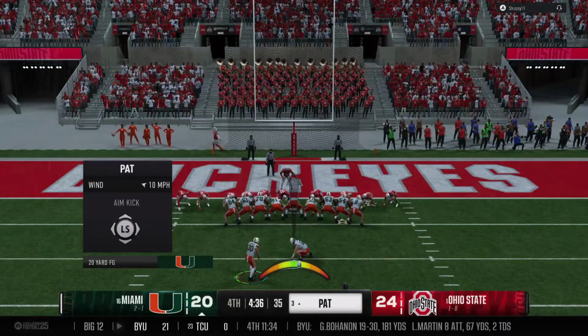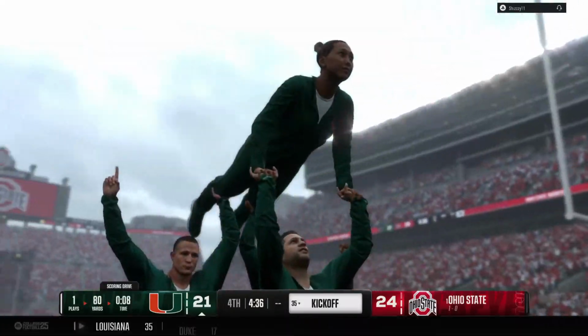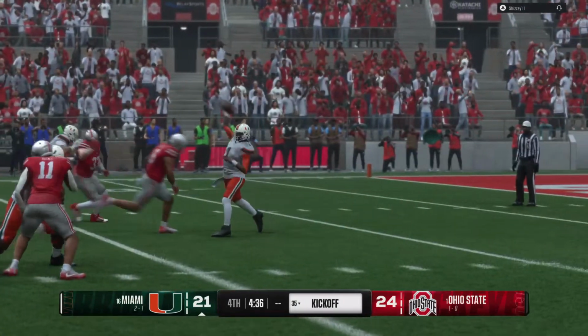Man, oh man, when you got a weapon like that, you got to find him, and you got to give him the ball in space. You have some plays on your play sheet, and some of them just say, that guy, get him the ball, let him do the rest. Dangerous weapon out of the backfield, catching the football, making the big play.